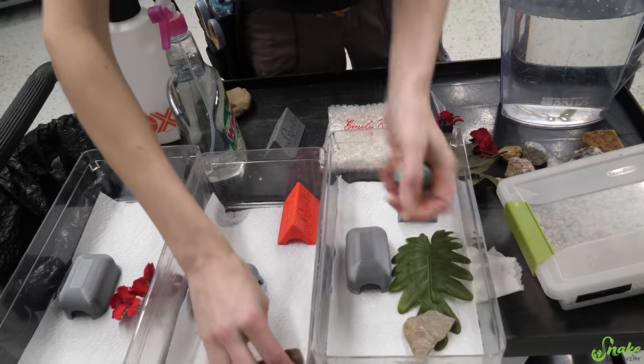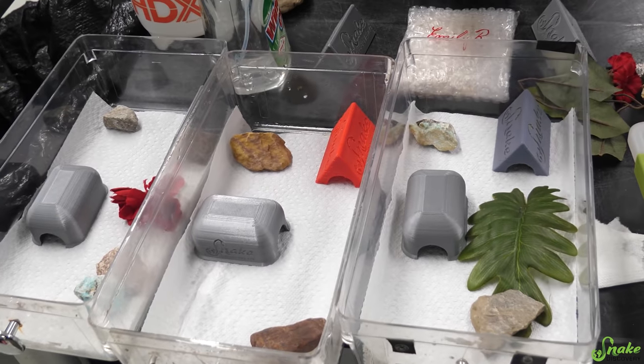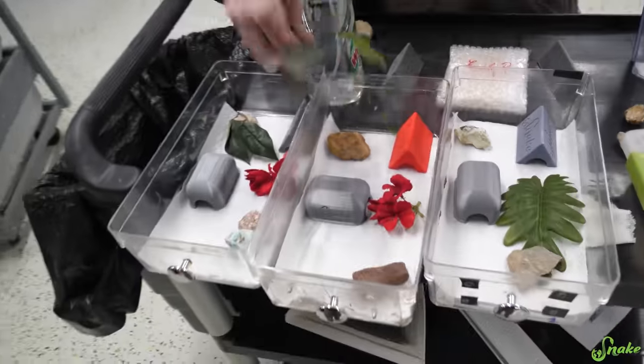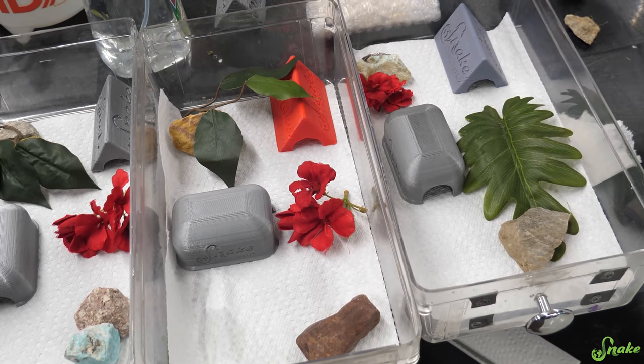We'll give them rocks up here to hold down the paper towels, and maybe I'll do one in the back too. That's a pretty rock. That is really pretty, yeah. These are just various rocks that have been sent by fans. And we'll decorate with some leaves to add some enrichment, things to climb on. This is just till they get their first couple sheds. Then you'll switch them to aspen, yeah, but this just works really well at the beginning. And there we go! Ta-da!